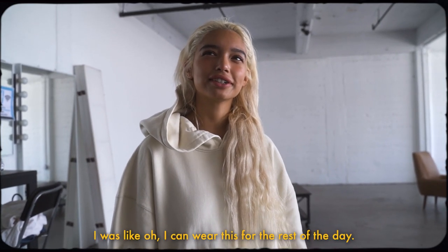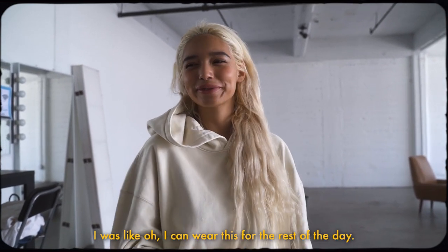What are your initial thoughts after trying it on? Very comfortable. You like it? I was like, oh, I could wear this for the rest of the day.